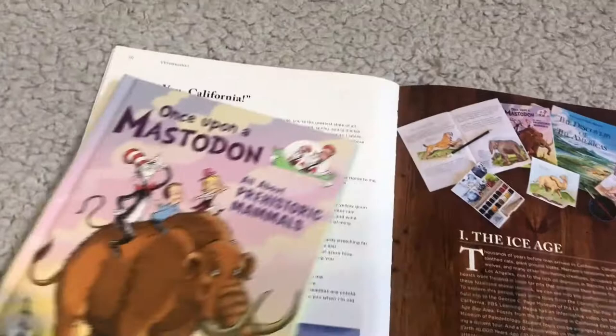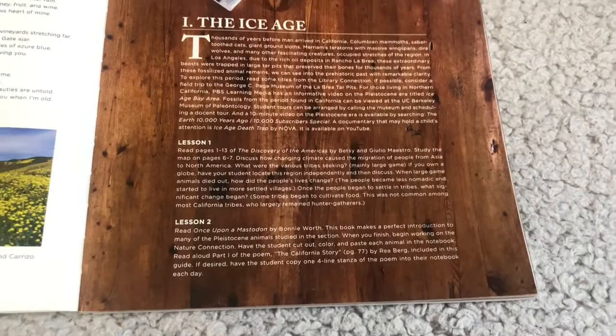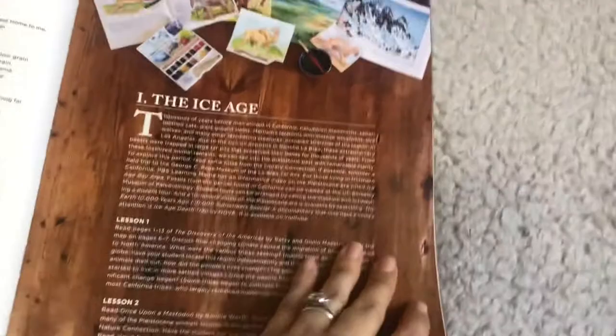And then once you read your books, and here it tells you exactly what to do, what pages to read. It even has questions that you can use with your kids and then have them narrate back to you. Once they do that, then you add to your notebook.